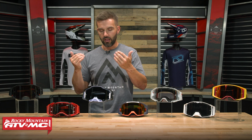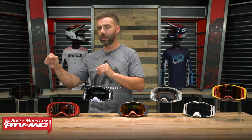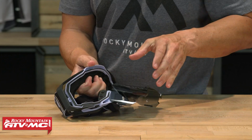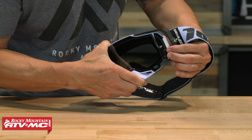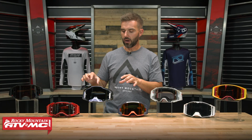but it is a pretty unique feature. Their lens changing system is good. Is it as seamless or as good as maybe the Airbrake? It's slightly behind, but look, I am splitting hairs here because yes, I can swap a lens on the Armega without having to touch the lens. And again, if I can do that, I'm a happy customer. Awesome clarity.